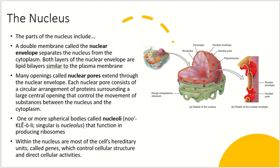Then within that nucleus, you can also find one or more little spherical bodies called nucleoli, and this was sort of my specialty in graduate school. It's these nucleoli that are going to function in producing ribosomes. The main function of the nucleoli within the nucleus is going to be ribosome biogenesis. Within the nucleus of most of these cells, this is where we're going to find the cell's hereditary units, called genes. These are going to control all of the cellular structures and have basically the directions, the blueprints, to direct any kind of cellular structure or cellular activity for that specific cell.